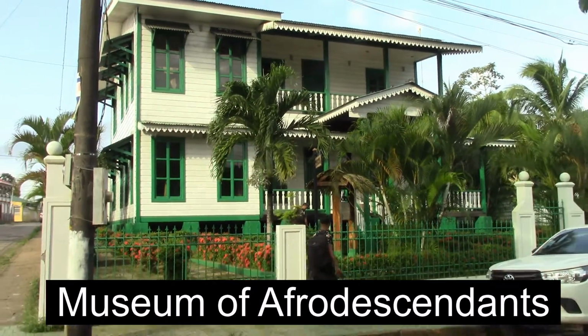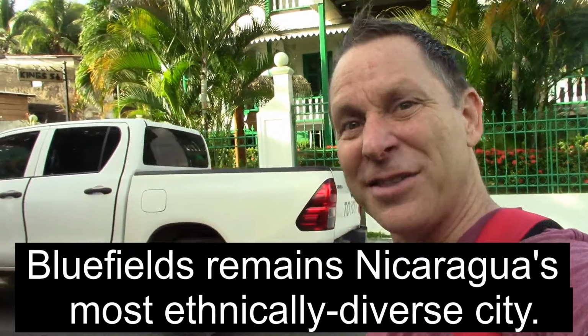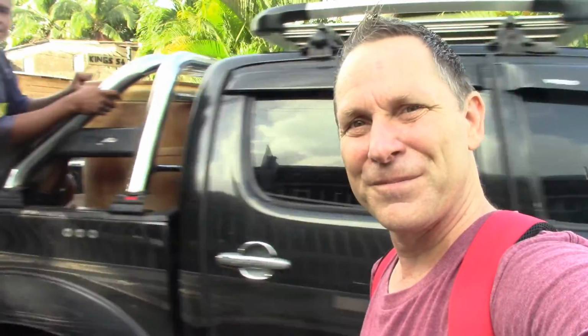These two white buildings are the local museums. They will detail how Bluefields, after being founded by the Dutch in the early 17th century, was then colonized by the British, the French, and the Spanish, and populated by African slaves, Latinos, Garifuna, and the local indigenous population of the Mosquitoes here in Nicaragua.